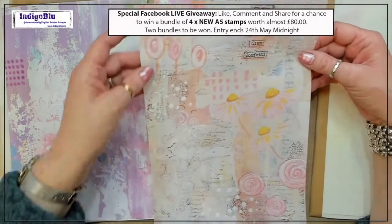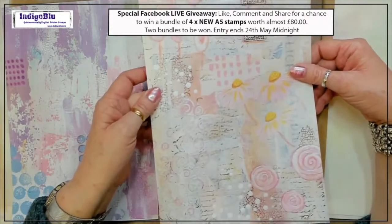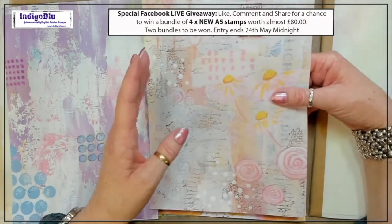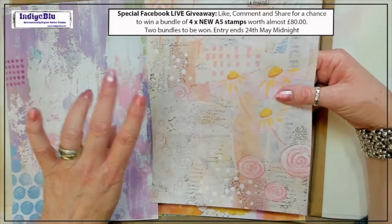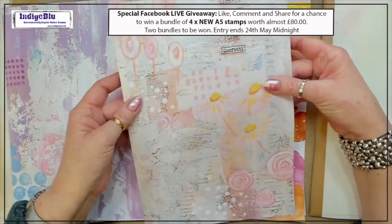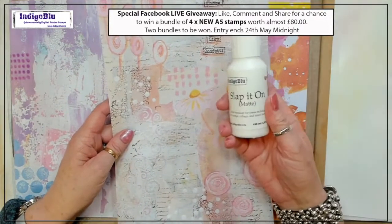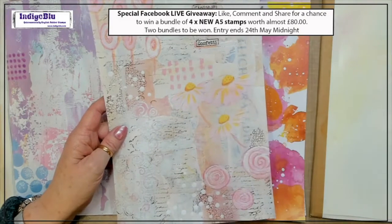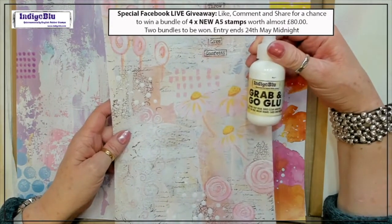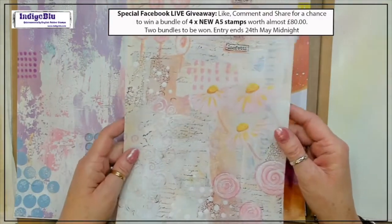So I love this. It's on a matte paper, and what weight is this paper, Alfie? 120. 120. So it's still fine enough that you're going to be able to layer it, and use it in mixed media by adding layer upon layer upon layer, and it's still going to work for you. So you can use your Slap It On mat for all of your layering needs, or you can use your Grab and Go glue if you are just card making, or just doing one coat of it.